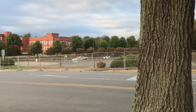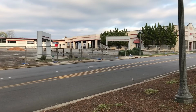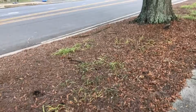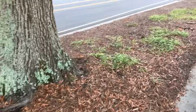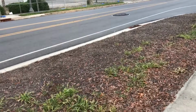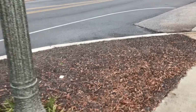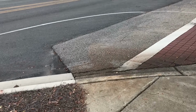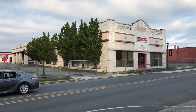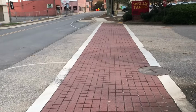So that gives you a little more idea of the large nature of it. Maybe we can come back in a year or so and show you what they ended up building. I don't know if I'll get any footage of them tearing it down. It just depends on how long it takes. So this building has been here quite a long time. It says 1920 on the top there. So it made it 100 years, and it ain't going to make it much longer.